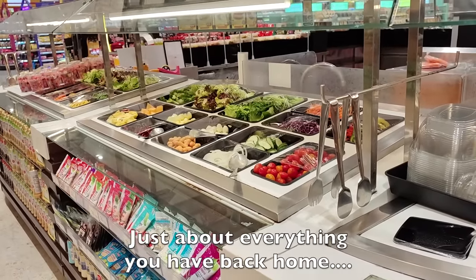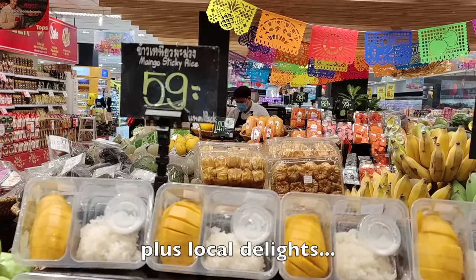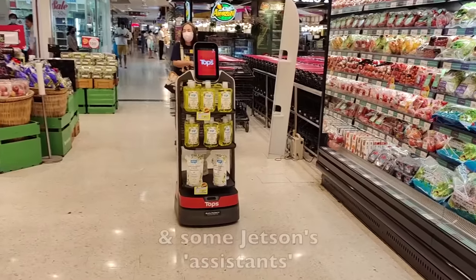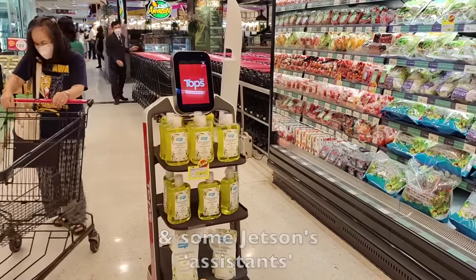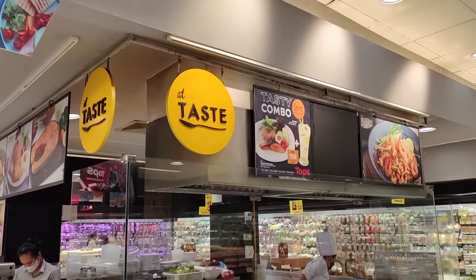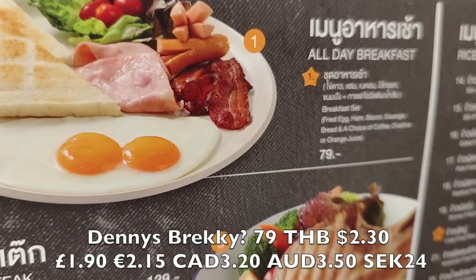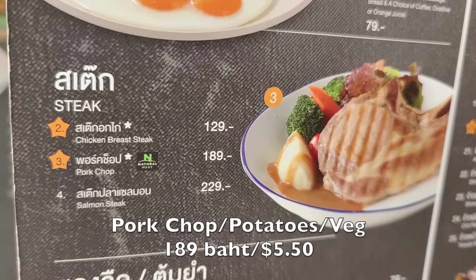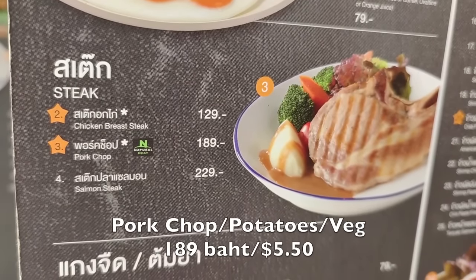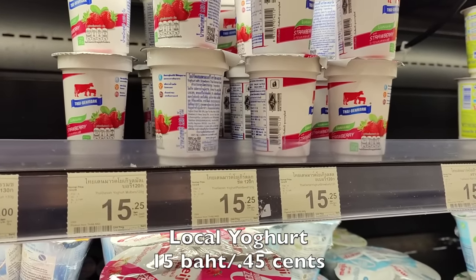Nice salad bar. Love this. Mango and sticky rice. As if marketing couldn't get any more annoying. There's even a diner right in the center of the store. For breakfast, 79 baht, not bad. Oh, chicken breast, pork chop, salmon steak. Local yogurt price, 15 baht.